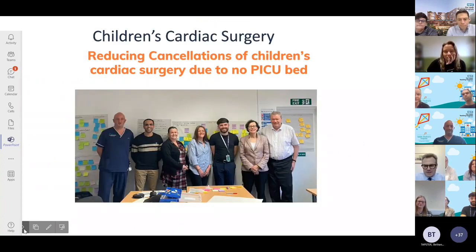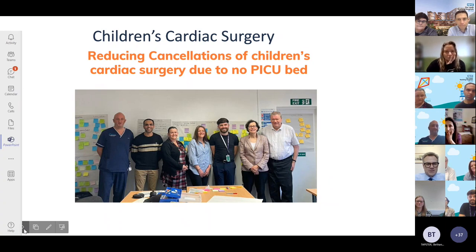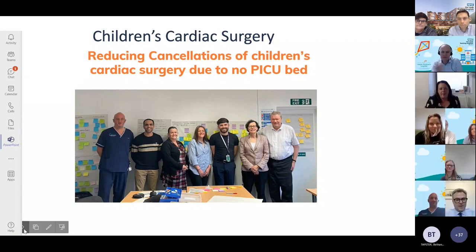Fantastic, Lucy and Tanya. Again, really brilliant and inspiring presentation, and we come back to some of the real similarities around the themes with what Bethany and Sally told us first. So, we'll go straight to Donna and Joshua for children's cardiac surgery, and let's hear from you around the RPIW. Thank you. Thanks, Phil.